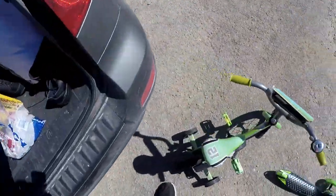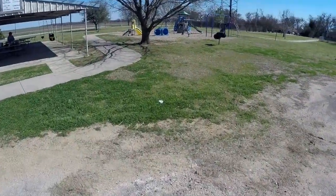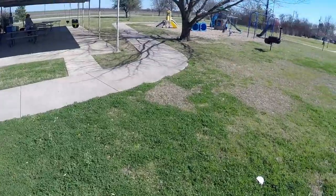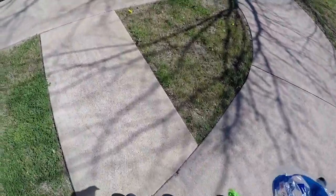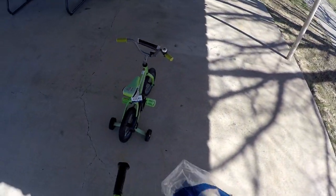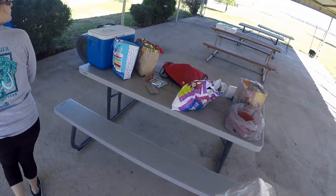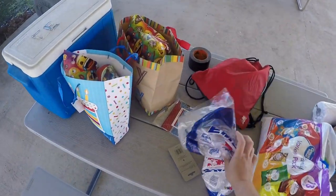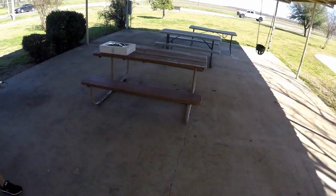Alright, so we made it out here to the park for Lukey's birthday party. We made it here a little early. Nobody else is here yet. Got his bicycle and his scooter. Here's some leftover ice. Got a couple of presents up. Lauren's about to start decorating. I'm gonna go hang out with the kiddo for a minute.